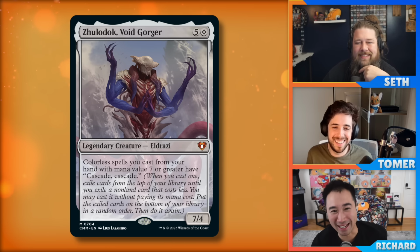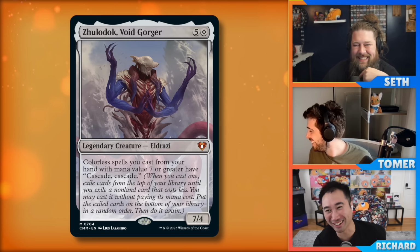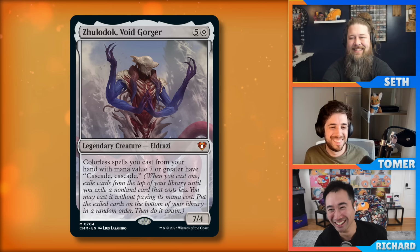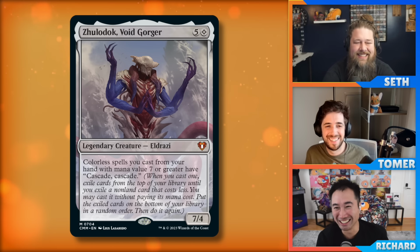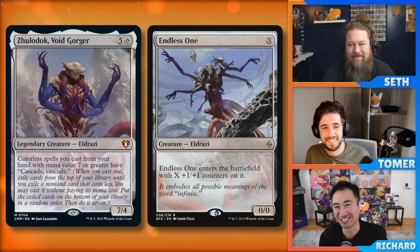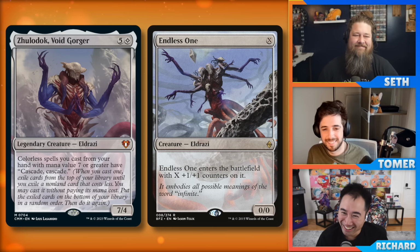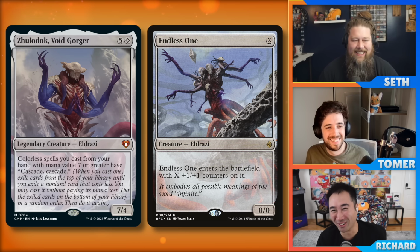Seth is a DPS main, okay? Zhuladok is a support card, okay? Yeah, it's here to help the big boys. It's like, is Eldrazi Mimic or Endless One an Eldrazi? It's like the crux of the modern deck, and you need the support. You need the support so the big boys come in, right?